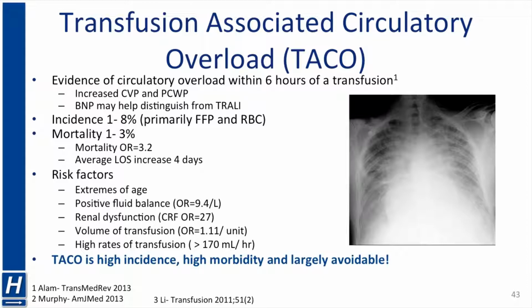morbidity complication. So my comment here at the bottom, very sincere from a safety standpoint, is I think this is largely avoidable. I think in our lifetime, we can greatly reduce the incidence of TACO by making sure we only transfuse patients who need it, by giving them the minimum effective dose, and by working with our nursing colleagues to identify high-risk patients and be vigilant in terms of our administration rates and monitoring.